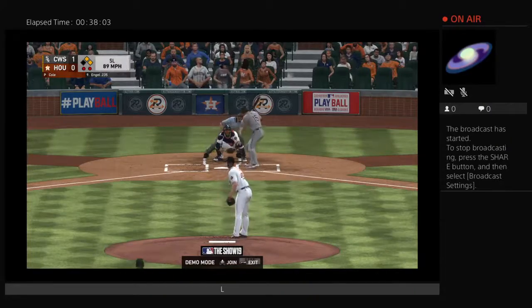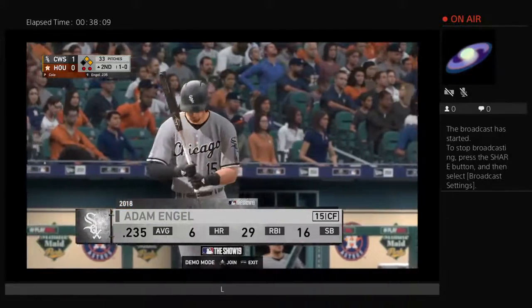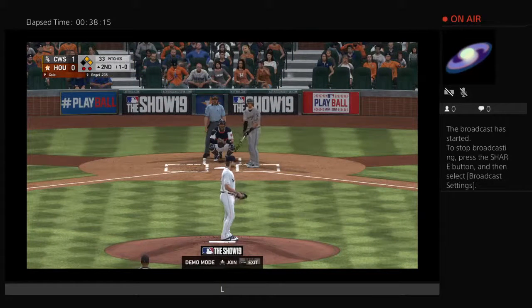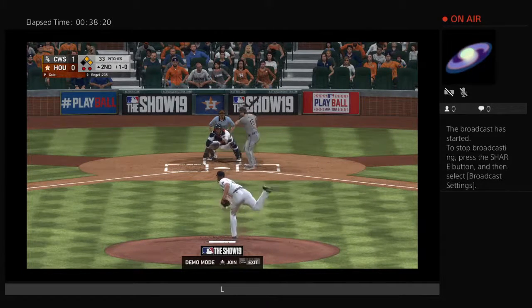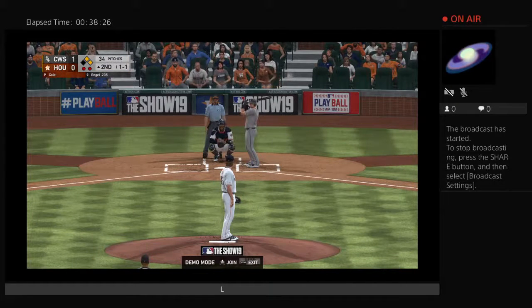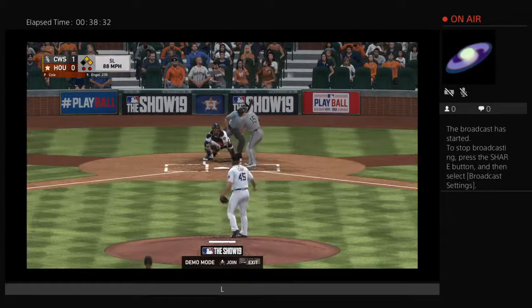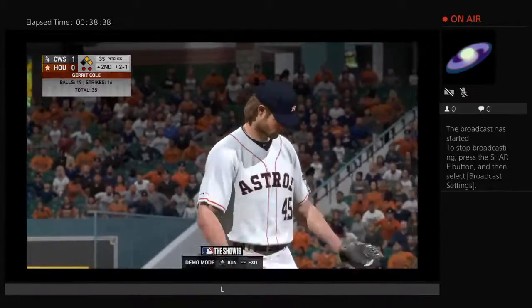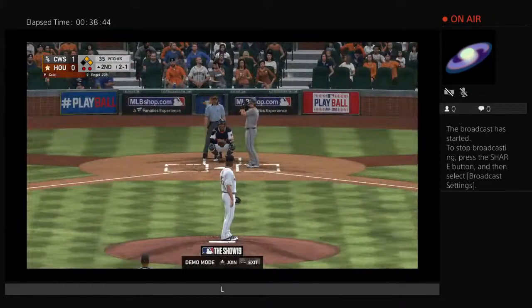Into the box now, Adam Engel, as he'll watch a slider that stays inside for ball 1. The 1-0 on a great pitch there, caught him reaching. It's 1-1. 1-0 good guys as we play inning number 2. No offer on that one. 2 balls and a strike. Man, 35 pitches with only 2 outs in the 2nd inning. Ideally, you'd like to have 30 or less after 2 innings, so he's got some catching up to do.